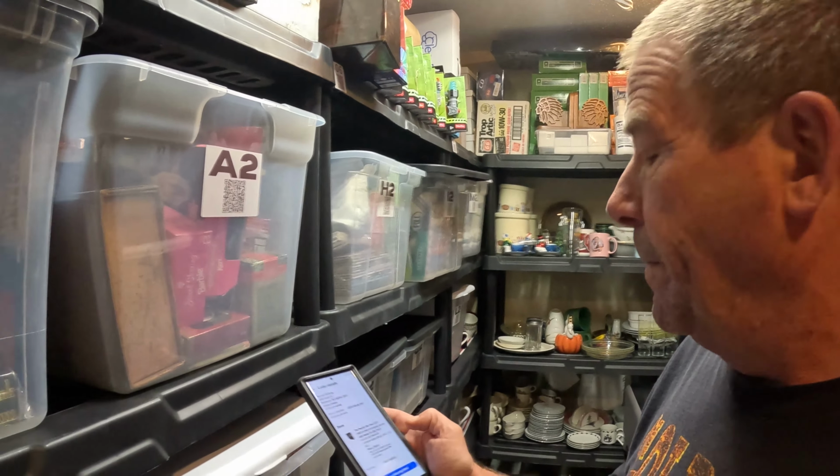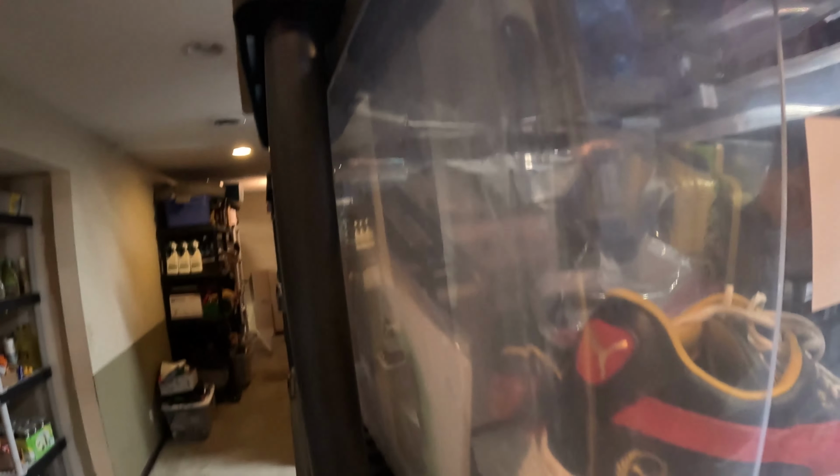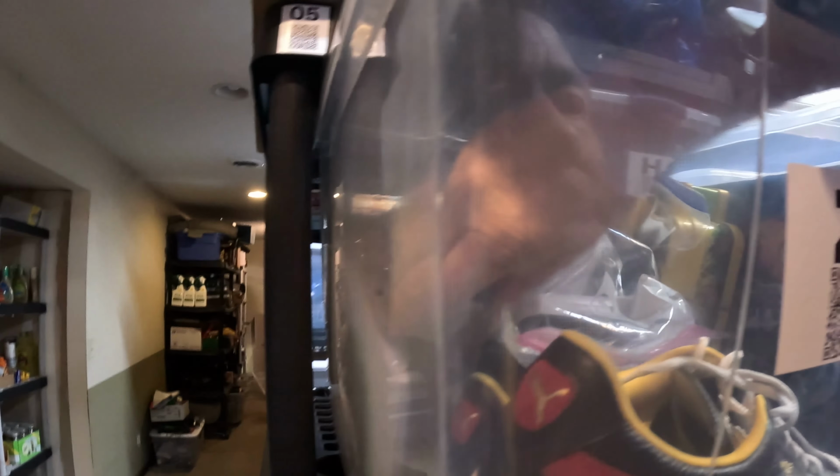Next item we have going out is the Pacific Blu-ray 2010 HBO 6-disc complete series with metal tin. I did say see pictures. This is going to be in bin Z, and that's going to be right here. Let's see if we can, oh, I can see it right there. That's the nice thing about having clear totes. I've said that before, but it makes it so much easier to find the stuff.